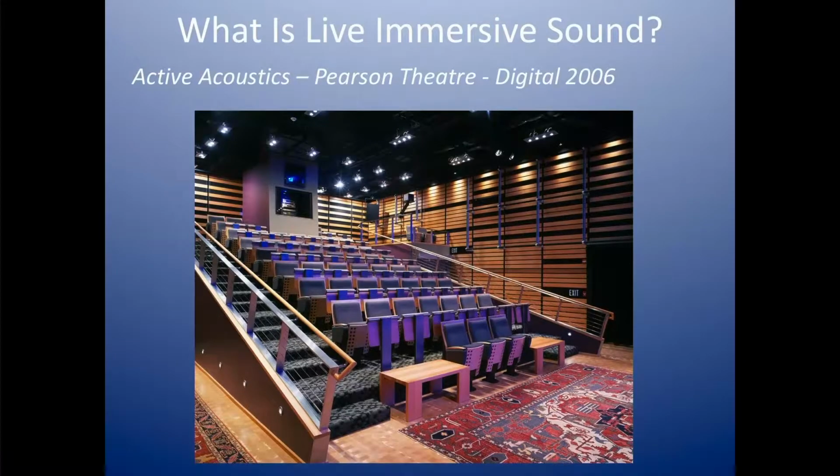Back in 2004, Meyer built a theater. There's a lot of information on it on the web, but it won a lot of awards for its acoustic construction and its isolation and its frequency response. In 2006, they put a Constellation system into that theater space. That was the first Constellation to be installed.